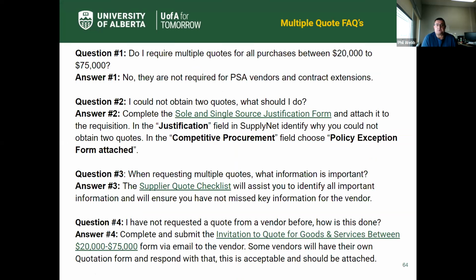So do I require multiple quotes for all purchases between 20 and 75K? No, they are not required for PSA vendors and contract extensions or renewals. I could not obtain 2 quotes. What should I do? Complete the sole and single source justification form, attach it to the requisition, provide the justification, select the competitive procurement field policy exception form attached.